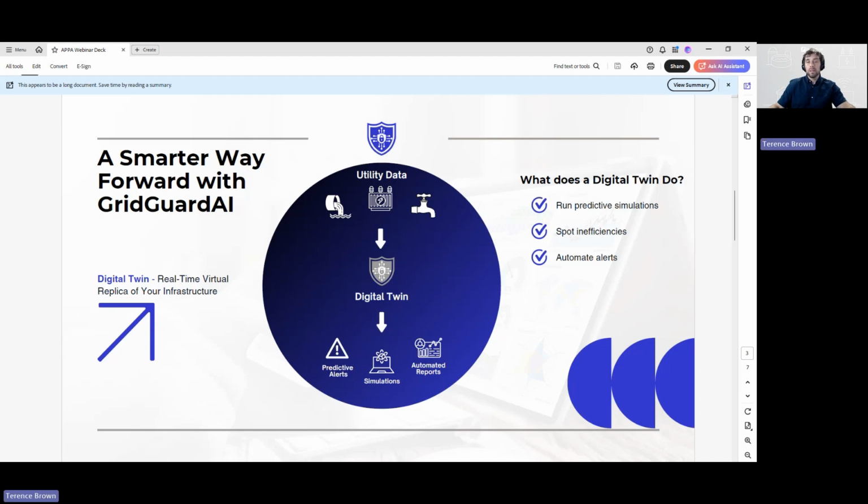In terms of utilities, this means that you can simulate thousands of what-if scenarios, like predicting the impact of a pump failure or transformer overload before anything happens in the real world. You can spot inefficiencies that would have otherwise gone unnoticed, like energy losses in certain load zones or early stage mechanical degradation. You can prioritize maintenance proactively, sending alerts when assets show early signs of trouble instead of waiting for a failure.